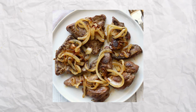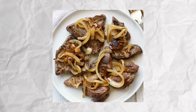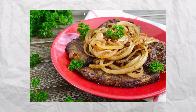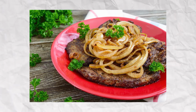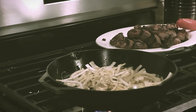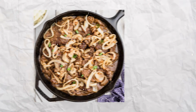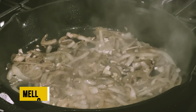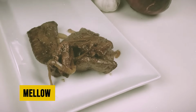It usually started with a pound of beef or calf's liver, sliced thin and dredged in flour. The sizzle in the skillet was unmistakable, soon joined by the sweet caramel aroma of onions sautéing in butter. For thrifty homemakers, this wasn't just dinner. It was nutrition on a budget. Liver was cheap, packed with vitamins and endorsed by every 1950s nutrition pamphlet that promised it would keep your family strong. The onions helped mellow its strong flavor, or at least tried to.